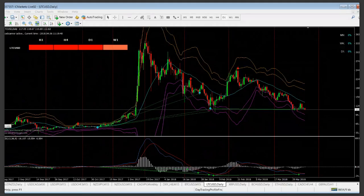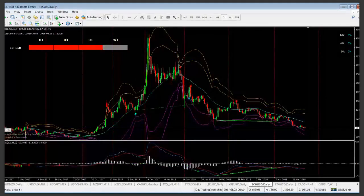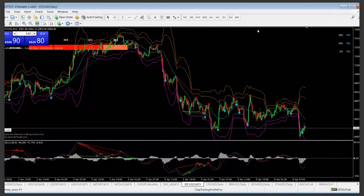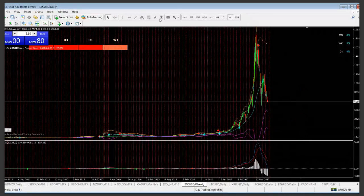But at the minute, the crypto market's very, very, very choppy. The markets are just moving sideways. Look at Bitcoin, Bitcoin Cash. What's Bitcoin at now? Bitcoin's at 6.5. Same principles apply on Bitcoin across the board.